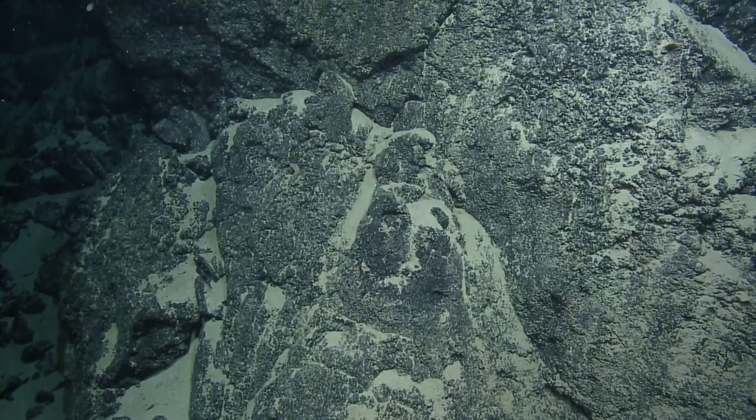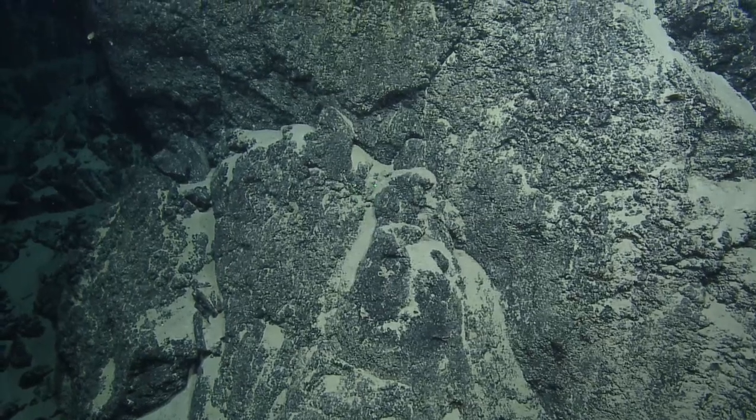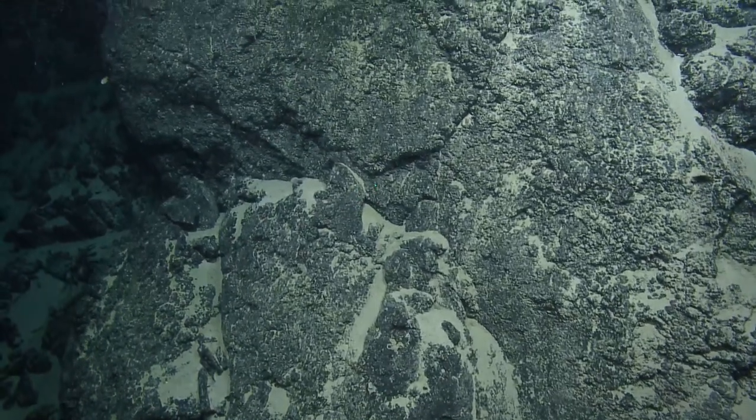A potato head puhi? Yeah, a potato head. A skittish potato head.